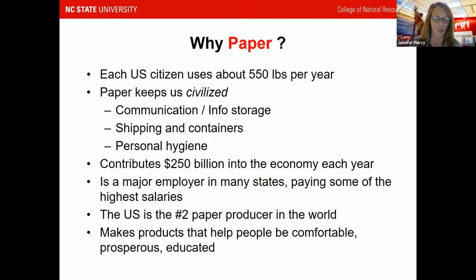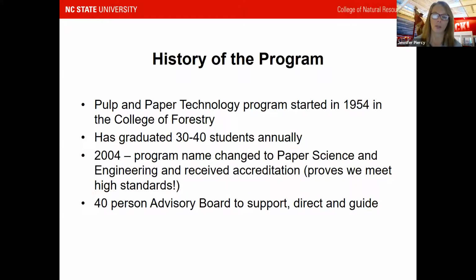So it contributes about $250 billion to the economy each year. The United States is the #2 paper producer in the world. And we make products that help people be comfortable, prosperous, and educated. So I know it's somewhat of a joke sometimes. People used to say, oh my gosh, you work at a paper company that makes toilet paper. That seems odd, but think about if you ever go to visit, or people that live in countries where that is not available to them. Now you're talking about human health issues.